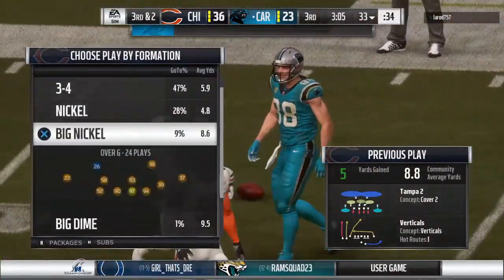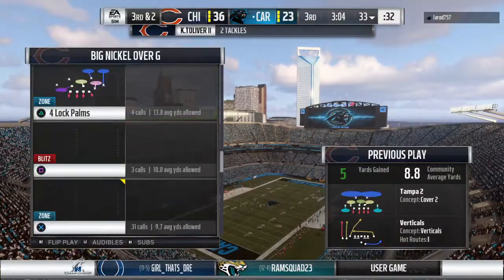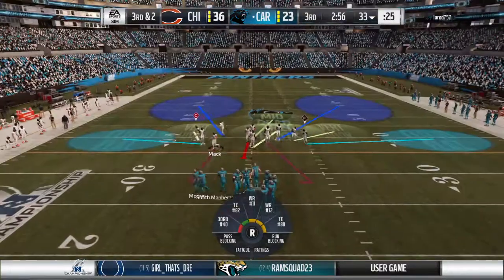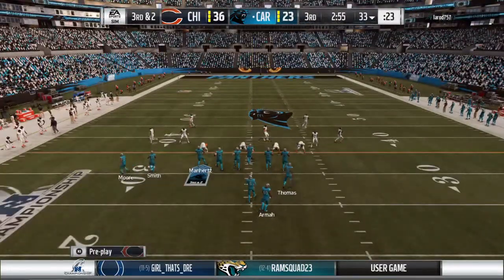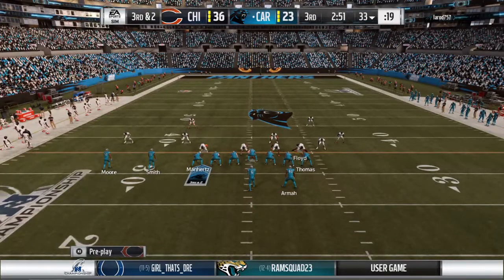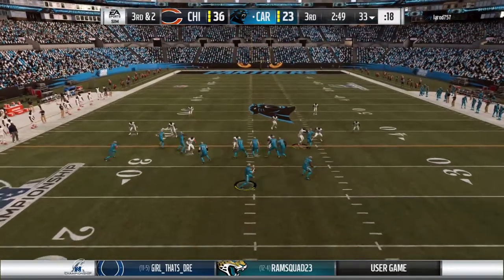It's 3rd down. One thing you're hoping for when you run drag routes is that you're able to hit a receiver in stride, and he can pick up a lot of yardage after the catch. But in this situation, the defense was effective, able to stop him before he could get a good head of steam going.